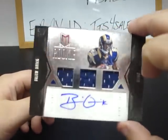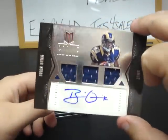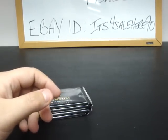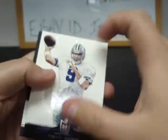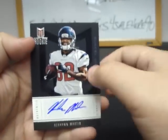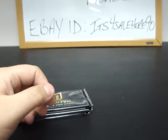Those of you that watched break number one, we had I believe two Brian Quicks and one Chris Givens. Same card, just like this. So the trend continues. Brian Quick, triple jersey auto, numbered to 599 for the Rams. Tony Romo and Brandon Marshall. And rookie auto Keyshawn Martin, number 2 of that card, I believe, numbered to 799.